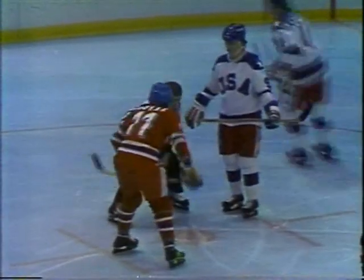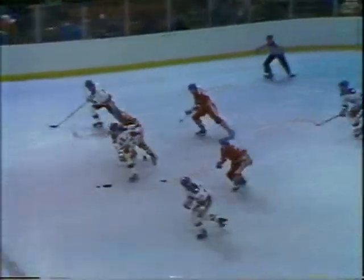Face-off in the U.S. zone to the right of goaltender Jim Craig. Number 11 for Czechoslovakia, Yuri Novak in his sixth season. Here comes the U.S. Broughton had trouble with it at center, now goes back, fires it inside his own line. This is Ramsey. Cleared up on the right side, and that's broken up. Good defensive play by Averman, deflecting it up over the boards.